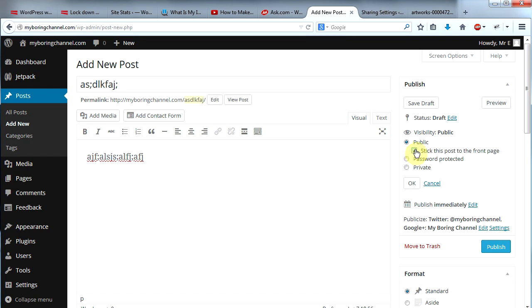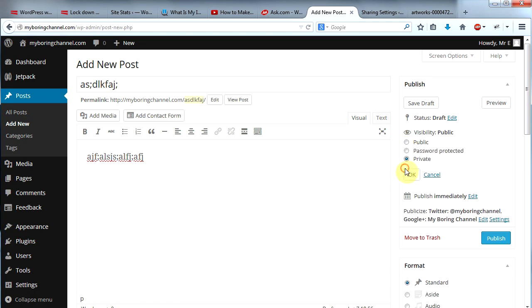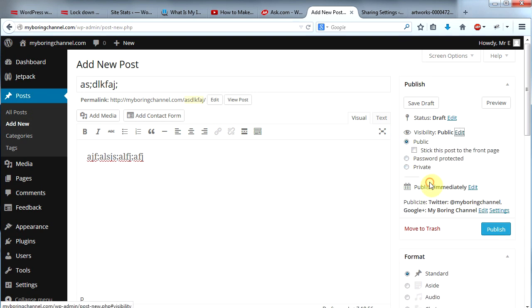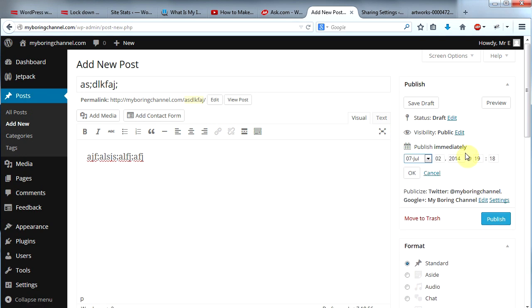Sometimes you may want to feature some content for a while and have it be at the top of your main page. You can password protect the post and put in a password here, or you can completely privatize this post so that nobody can see it. You can also schedule your post to publish at a different time, which may be useful if you publish 10 posts in a day and you want to schedule them out for the next 10 days, or every other day for that matter. So put the time and the date you want them to publish, click OK, and then click Schedule.